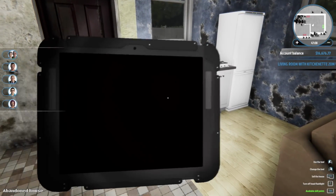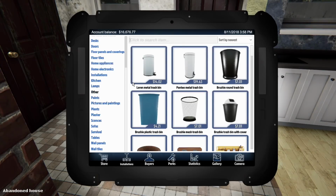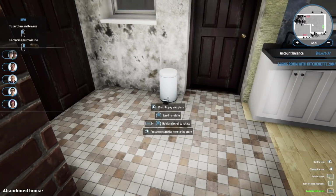All right. So I keep hitting that like that's taking me to the store, and it's not. So let's go to, I think it was, other. All right. Let me get them a trash can. Can you put that like right here?